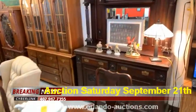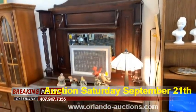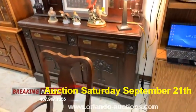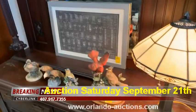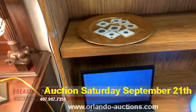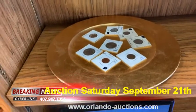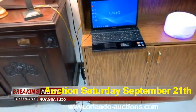Check out this beautiful sideboard. This thing is absolutely amazing. Just a gorgeous piece of furniture. And we've got birds, we've got the Tiffany style lamp, we've got the mixology pictures, we have busts, lamps, we've got some foreign coins. We're gonna bring it down. We've got a Sony Vaio laptop for this evening.